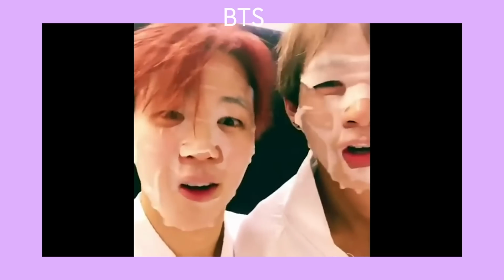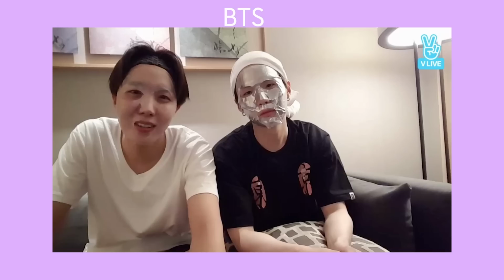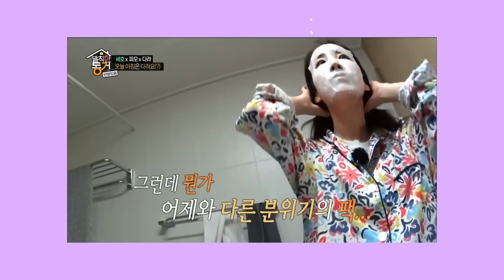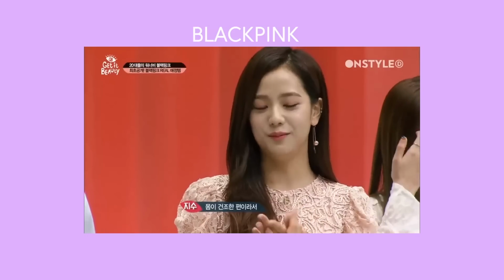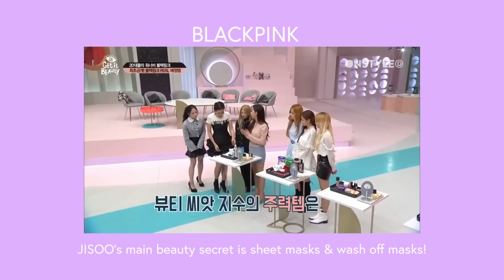As you guys know, sheet masks are well known to be loved as SOS skincare solutions for K-idols, especially due to long hours of wearing thick, heavy makeup. It has become an essential for K-pop idols. It's no secret, and especially for our skincare lovers, it is a must these days.